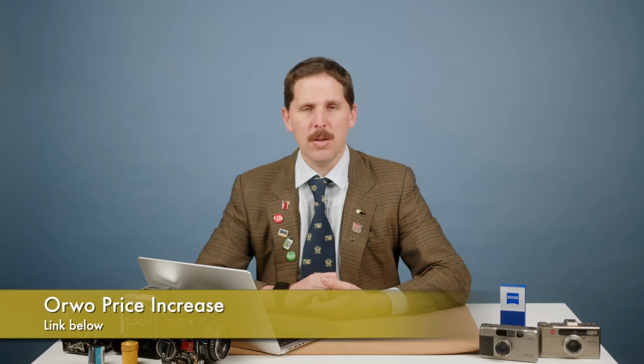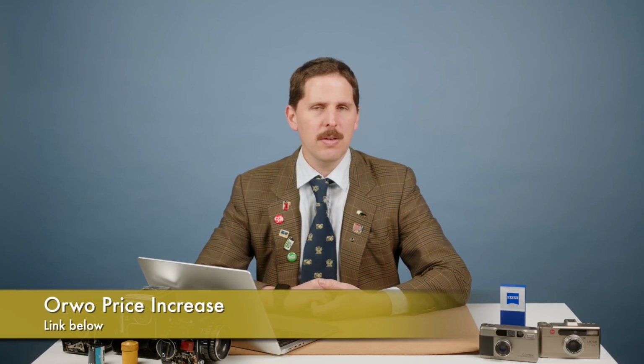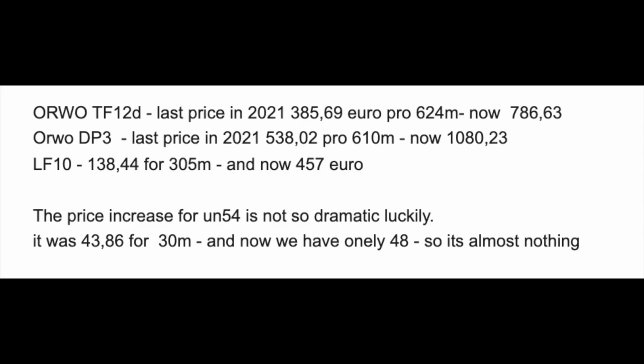Then we have Orwo with a price increase. This was sent by email by Lucas, so thank you, Lucas. He had some old prices and new prices. He told me some have crazy high differences, but these are for specialty films. They have some sound film, and some special black and white positive film, where some of it has even gone up 100%. It was like $500, now it's $1,000. It was $300, now it's $700.